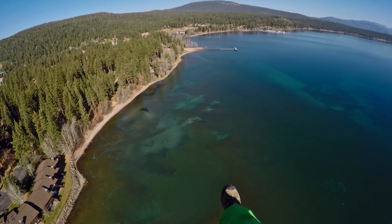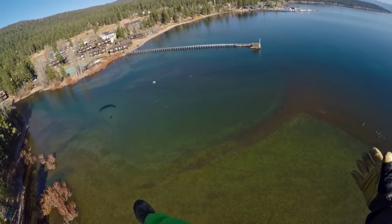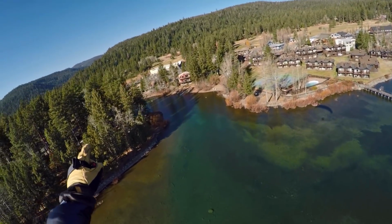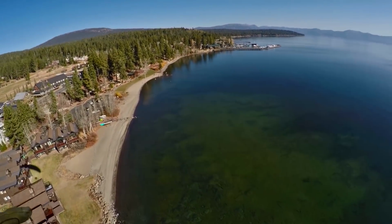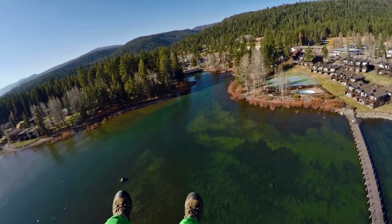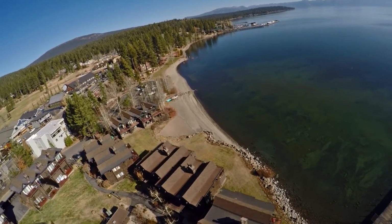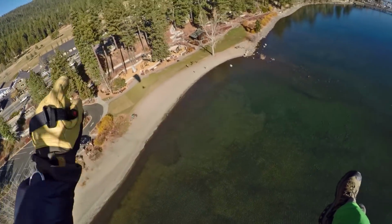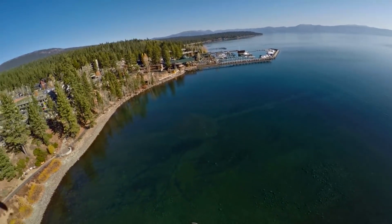Yep, this right up here is where the Truckee River starts. So right here is where the Truckee River starts. We'll do a quick little 360. There's the dam. Woo! Commons Beach. All the lovely people. All the kids. Loving it.